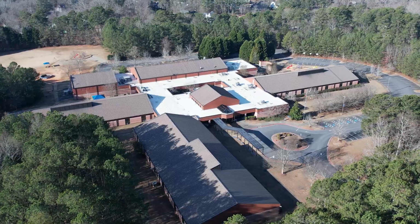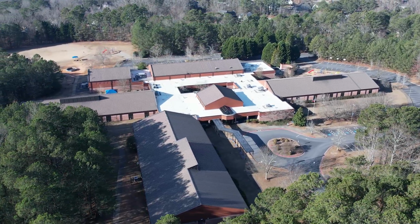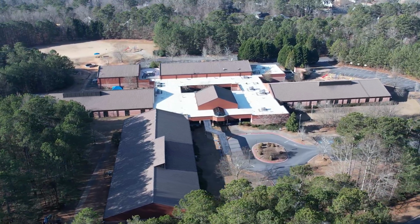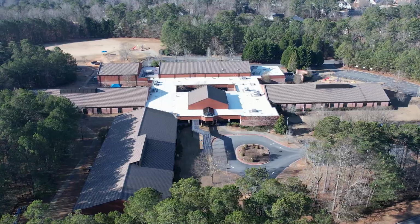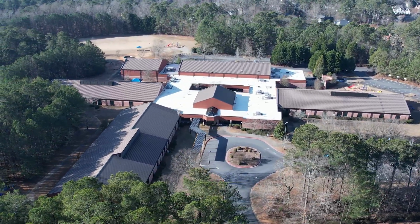Another big one is safety. This is a very family friendly, very safe area. And so this is not the kind of area where you need to be on guard or watch out when you're walking down the street. Nothing like that in Johns Creek. This is a very safe area here.